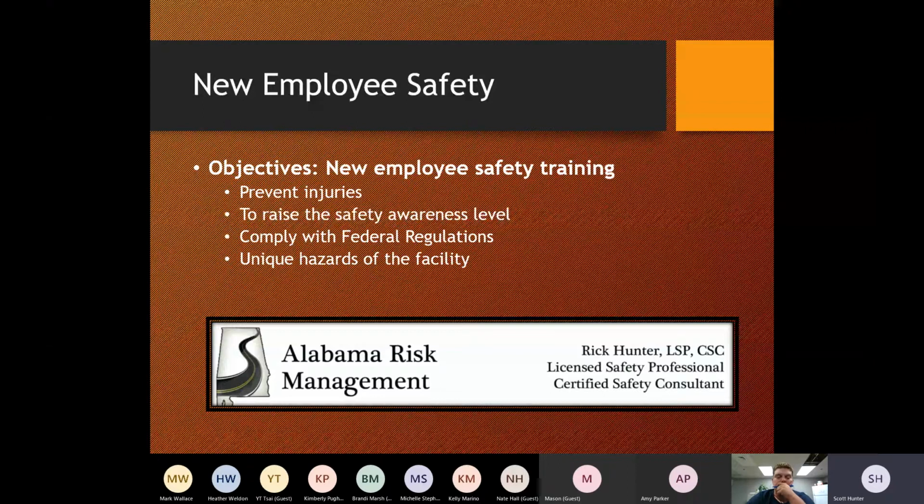Thank you, Scott. Yeah, it is important that each time we bring on new employees, or we're onboarding, that we cover the information, especially the unique hazards of the facility. And I know with today's environment, a lot of people are hiring direct or they're using a temp service, but making sure that the employees understand the safety and health responsibilities and all the things that they need to do is critically important in today's environment.